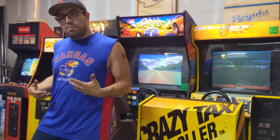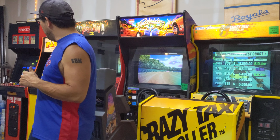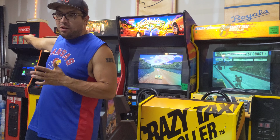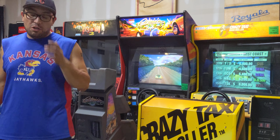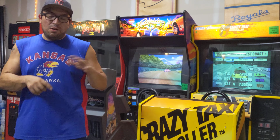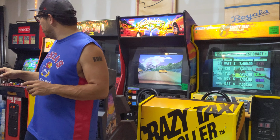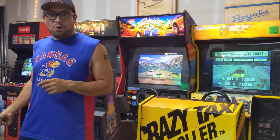Immediately after picking that up, working out a deal with a buddy of mine, I went and I picked up a Neo-Geo 4 slot. He was trying to get some cash to get a DK Junior machine off of somebody else he knew, but that one didn't quite work out. He did end up getting a DK Junior, by the way, but not the one he wanted originally. So I bought his Neo-Geo 4 slot.